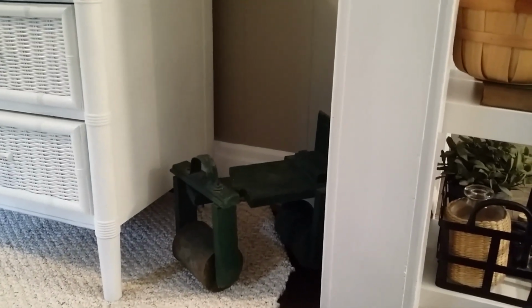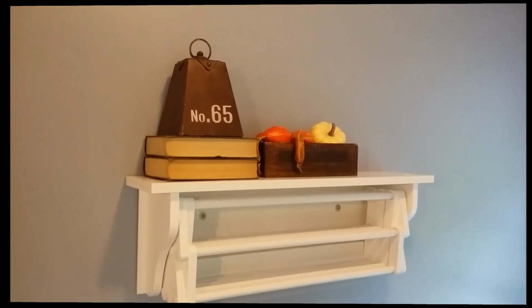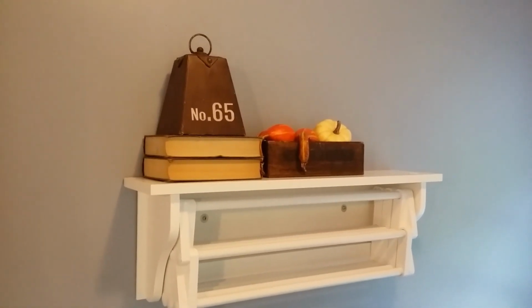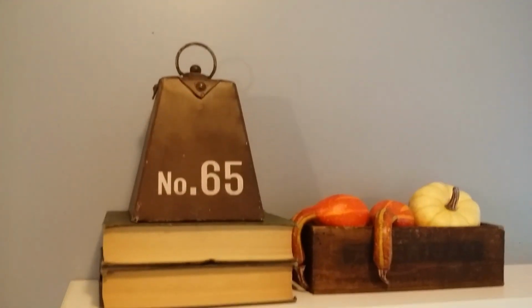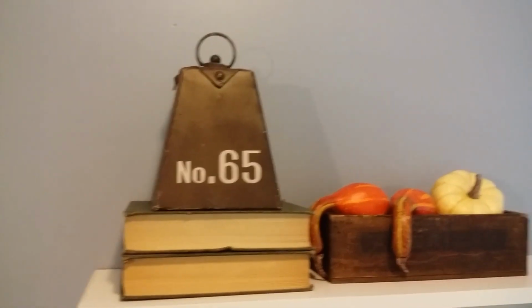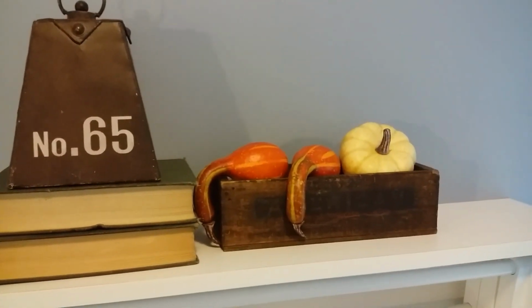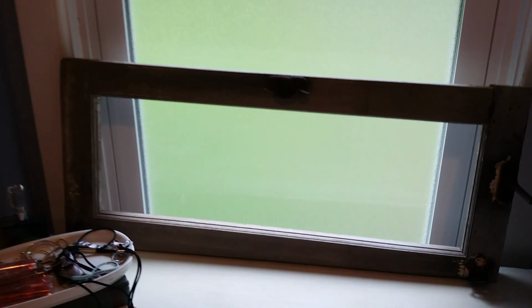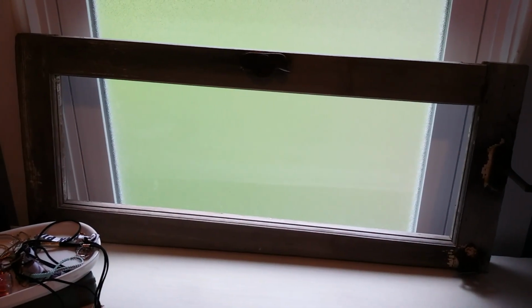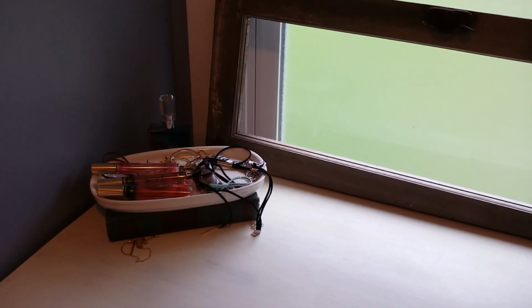I'll show you guys the bathroom quick. I didn't do much in there. So this is the extent of what I did in the bathroom here. This is just a fake weight from Michael's, a vintage cheese box, and then I threw some of those 98-cent gourds in it. And then over here on my little dresser area, I kept that pretty plain. I just have that transom window there, and then my little jewelry and perfume tray.